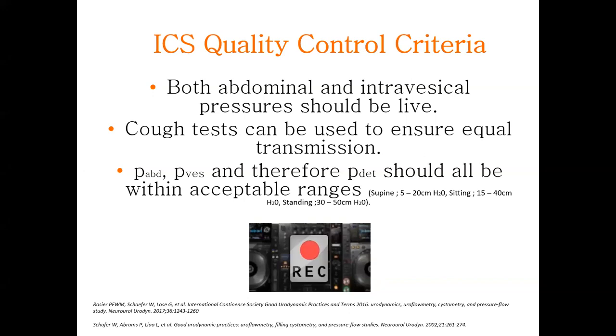In order to check that your lines are working, so in ensuring that the quality of the trace is good in that both are recording appropriately, you can do cough checks. A good cough test will show both the vesical and the abdominal pressure at the same level, giving you a biphasic wave on your detrusor line. Some patients can't cough. In COVID times, we are trying to encourage people not to cough if possible. So blowing out, blowing into the back of your hand, any form of manoeuvre that will increase the abdominal pressure and therefore be picked up on both the abdominal and intravesical line is sufficient.